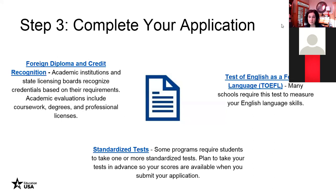Some of them will have some stipulations. Some universities require standardized tests or the TOEFL, being an international student. And if you have a foreign diploma and credit at an institution from your country, you'll want to be sure that the state you're going to recognizes your credentials and requirements. And so sometimes that requires that you have academic evaluations done on your coursework and degrees and professional licenses.